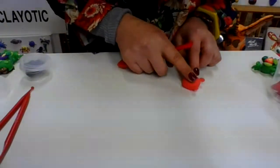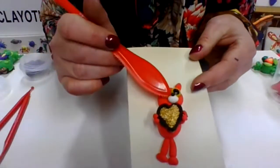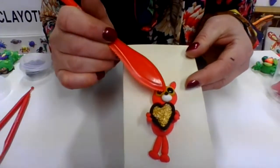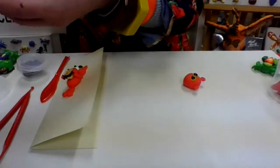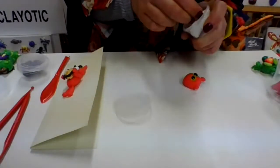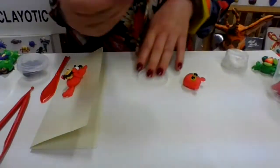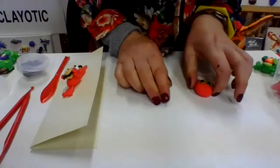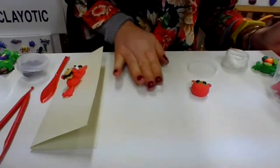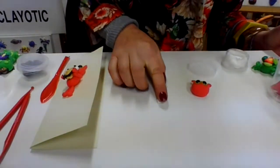So then we're going to go on to this part here. This little snouty part, I suppose. So we're going to go white and then just get a little bit of white from our pack. Now I'm going to go around this amount. So nothing too big, around that amount. Okay. And we're going to roll it into a ball, and then we're going to make it into a slight sausage over and back like that.